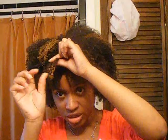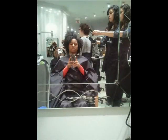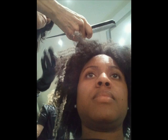She literally hand-picked what curl she wanted, section by section. She hand-picked the curl she wanted to highlight, or the one she wanted to just color the tips. Like here, she just colored the tip. You know, she literally hand-painted this head. To set under the little circular thing.